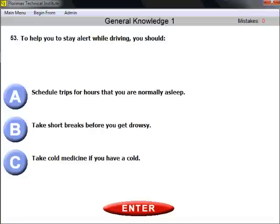53. To help you stay alert while driving, you should... What should you do to help yourself stay alert? Again, safety first. Remember, guys, safety first. That's why, in order to stay alert, you should take short breaks before you get drowsy. Again, the same general rule is applied here. You do everything before it happens.